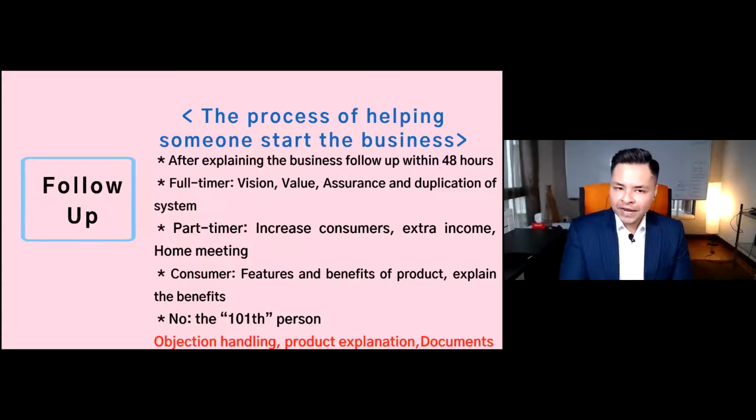Full-timer: vision, value, and duplication system. Part-timer: more consumer, extra income, home meetings, or Facebook, or whatever. Consumer: product, features and benefits of products. Explain the benefits of becoming a member to use the products. Very simple. That is what you do.